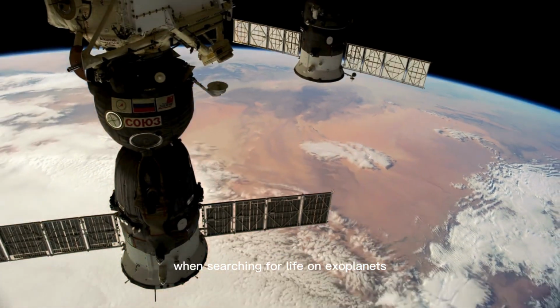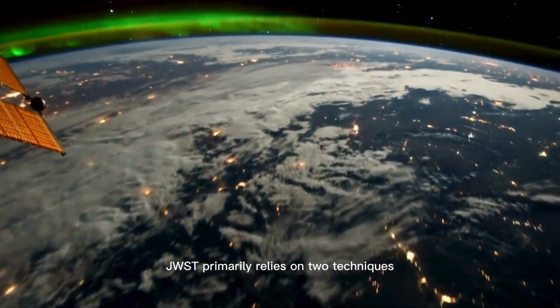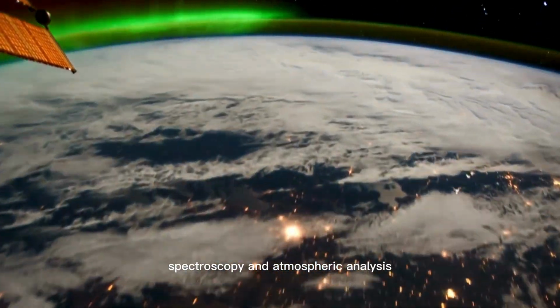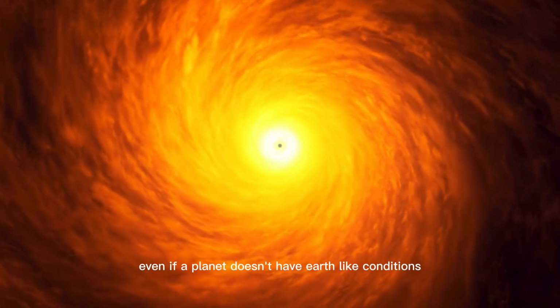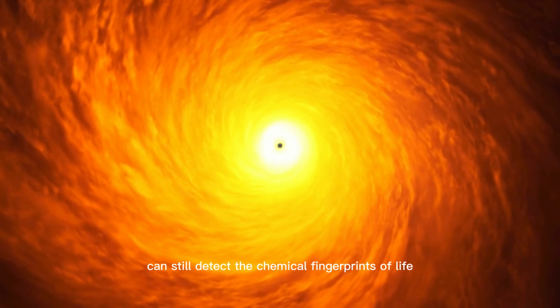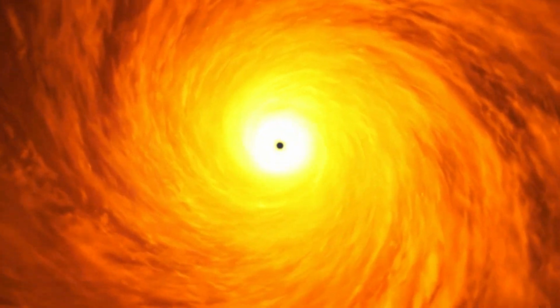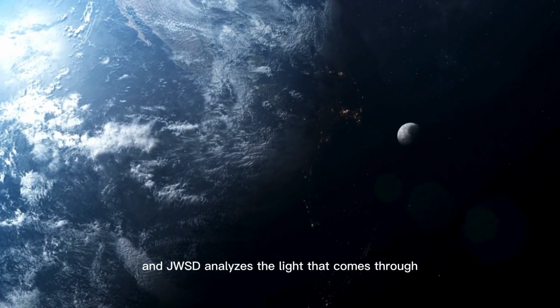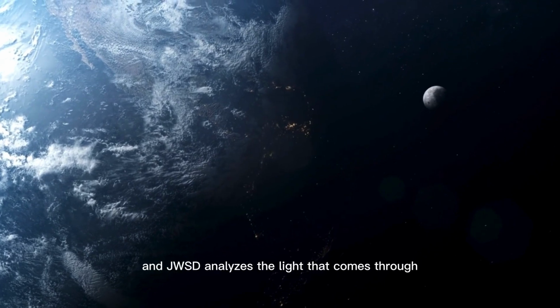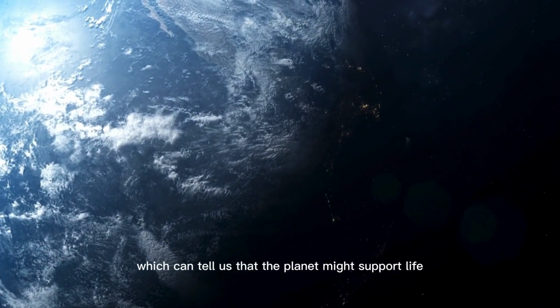When searching for life on exoplanets, JWST primarily relies on two techniques: spectroscopy and atmospheric analysis. Even if a planet doesn't have Earth-like conditions, these tools can still detect the chemical fingerprints of life. When a planet passes in front of its star, the starlight shines through the planet's atmosphere, and JWST analyzes the light that comes through.